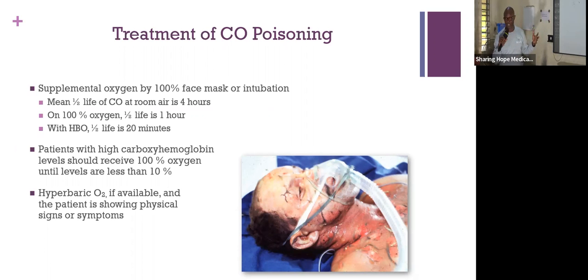Most of our patients with carbon monoxide poisoning, we have a hyperbaric machine. I don't know if you have a hyperbaric machine here. Hyperbaric is a machine where you send a patient with carbon monoxide poisoning. They go there every day. We call it a dive. It's like a space walk. You put them inside there, and they can be there for 2-3 hours.